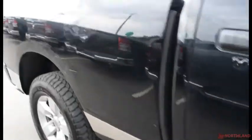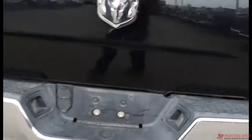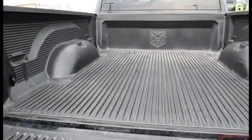Heated exterior mirrors right up here, and the running boards along the bottom to help you up into the vehicle. Now you do have a 6-foot box back here. You get that 4x4 badging as well as the chrome bumper. Now we can open it up as long as it's unlocked, just like this. Looks great back here. It does have the box liner on it, so nothing will be getting scratched up back here.